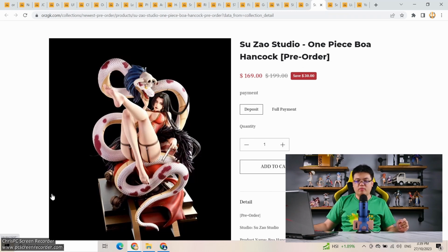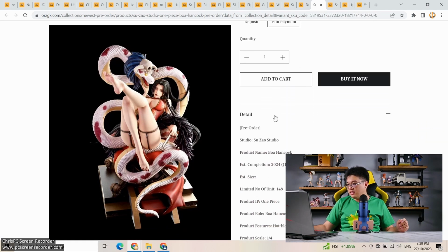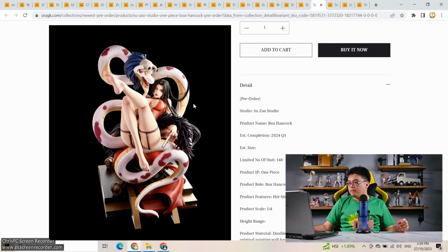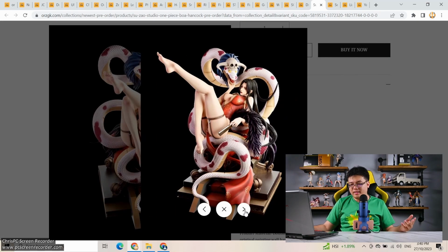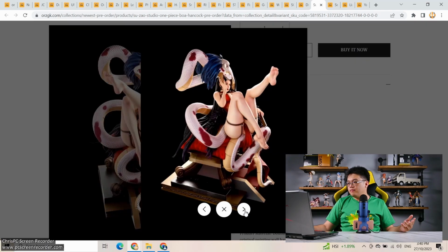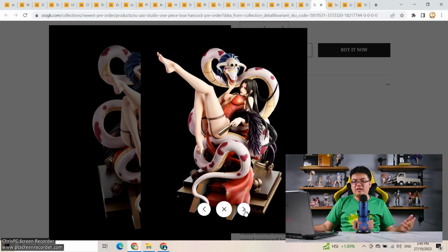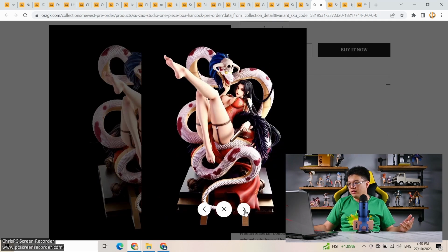Okay, we have Boa Hancock from Su Zhao Studio. This is the realistic version from the looks of it. $442 US at 1x4 scale. Not the best Boa Hancock figure, regardless of 1.4 or 1.6 scale, right? I've seen better. I feel like I'm looking at a game character from a fighting game like KOF or Street Fighter rather than Boa Hancock.